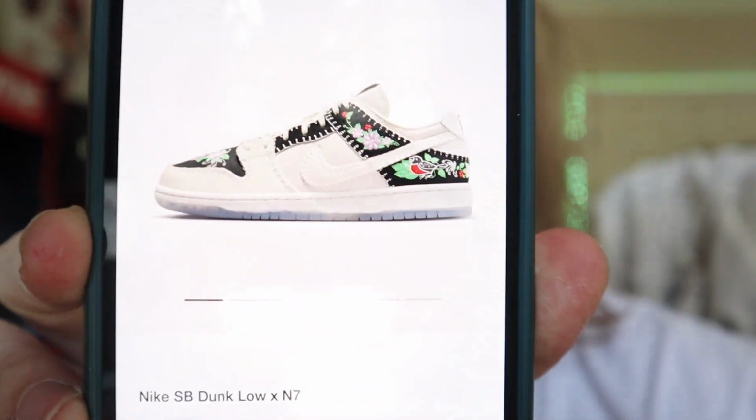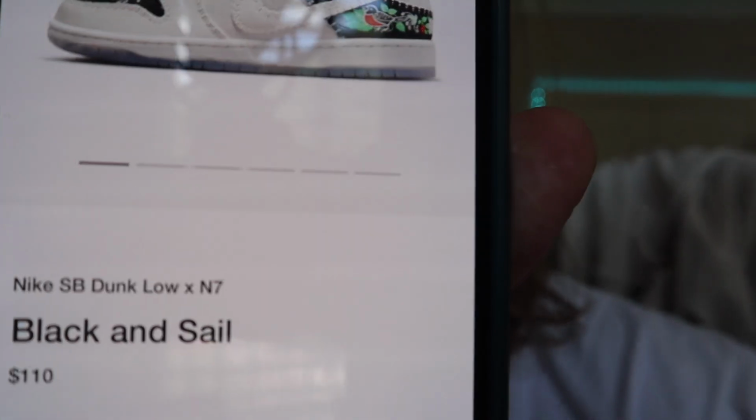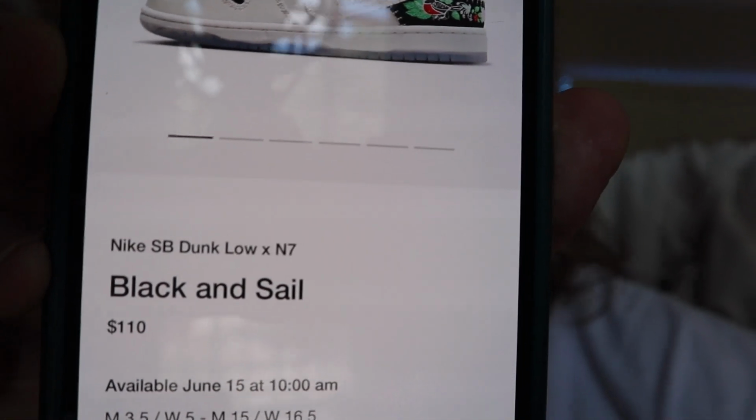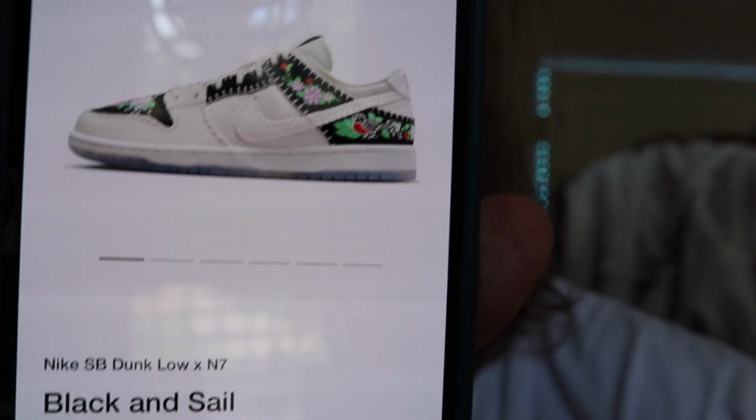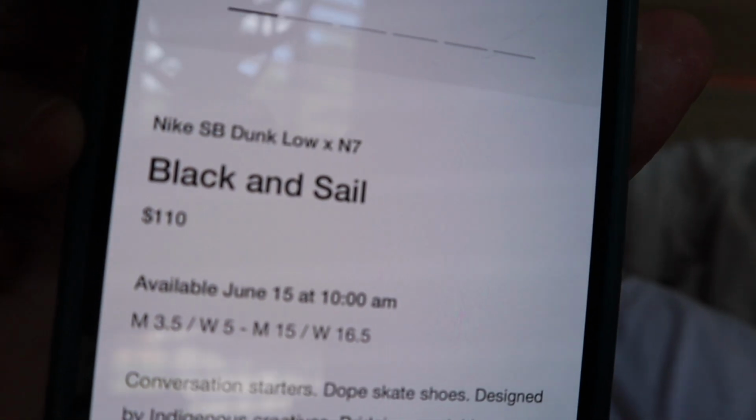All right, so I actually want to give a mid-video interruption, since while I was at work, another great release loaded up. I want to show y'all this pair right here. We do have the N7 SB Dunk Low. As you guys can see, that is the brand that Nike is going to be collaborating with. You can see we got this nice sail colorway. Currently not going to be a draw. You guys can see it says available at, so you're going to want to enter quickly for this one. I will have a how-to cop video coming for this tomorrow, so don't miss out on that.